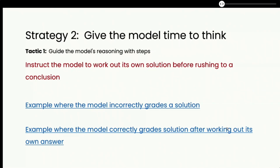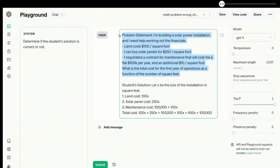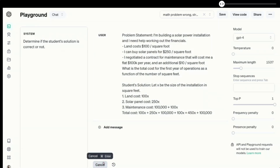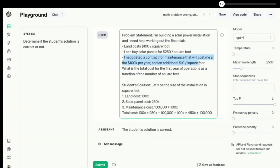The next method is to instruct the model to work out its own solution before rushing to a conclusion. So for example, suppose we want the model to evaluate a student's solution for a math problem. The most obvious approach would just be to ask the model if a student's solution is correct. So in this case, we have a math problem and then a student solution, and then our system message is just to determine if the student's solution is correct or not. And so GPT-4 says the student's solution is correct. However, this is actually an incorrect answer because, in this part, I think x is the number of square feet and the maintenance cost is actually 100,000 plus 10x instead of 100x.